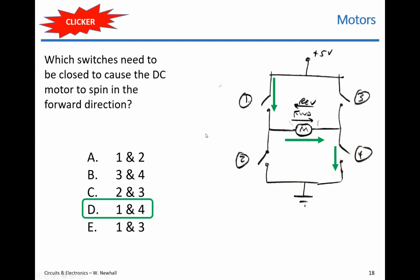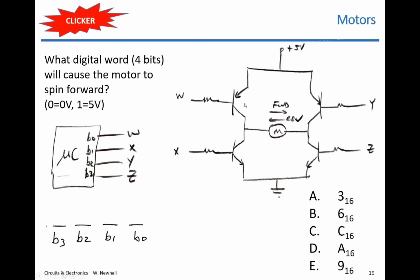All right. Continuing on with the H-bridge, we talked a little bit briefly about NPN and PNP transistors. So what digital word would cause the motor to spin forward? Where a logical 0 is 0 volts, a logical 1 is 5 volts. You can apply those logical signals through the WXYZ terminals. And so remember, how do you get base current to flow through this NPN? And then how do you get base current to flow through this PNP transistor? And then fill those values in over here. So take 30 seconds and figure that out.